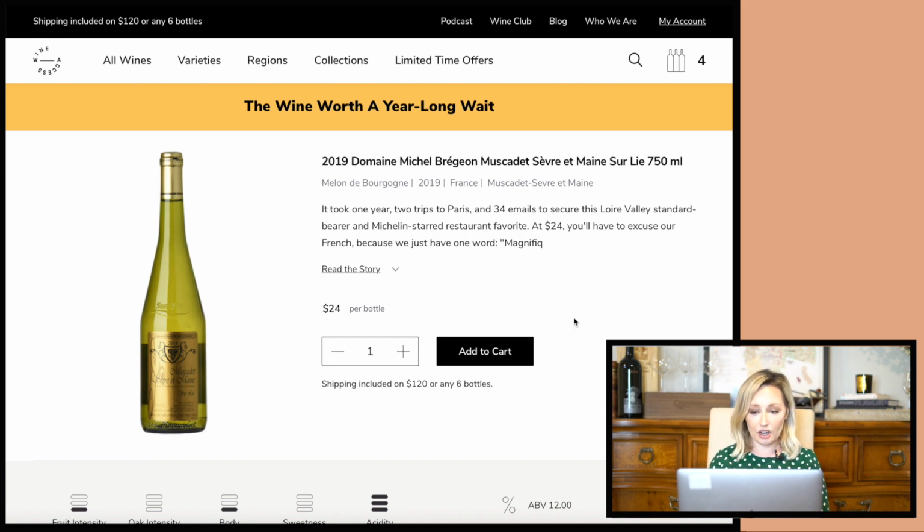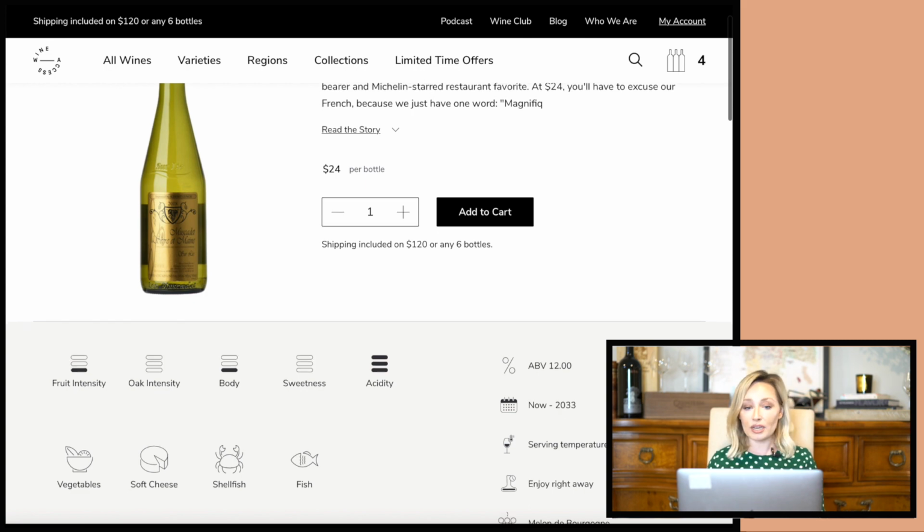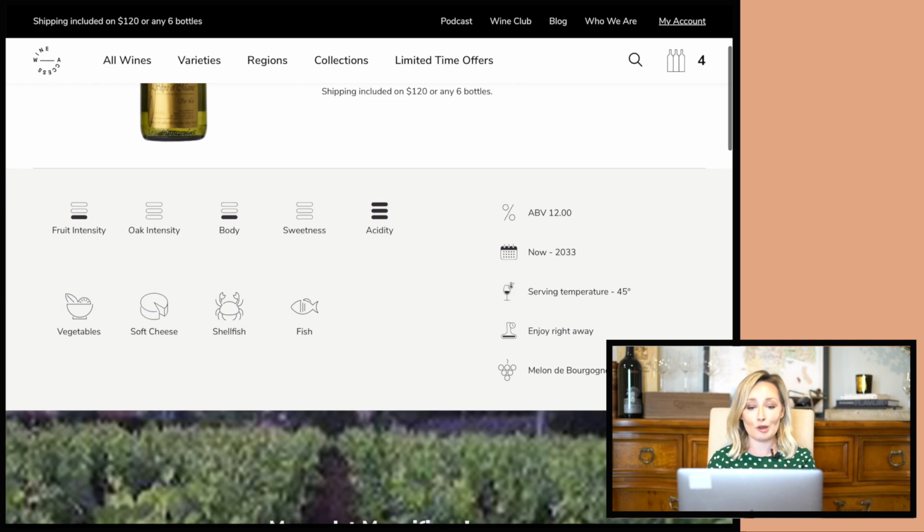Let's make sure it's going to fit our palate. I love that. Fruit intensity is kind of on the low side. No oak, light-bodied, not sweet, and really high acidity. Yeah, that's going to work really great for our fish. So let's say you're just truly browsing. You have no idea why you're even here. You're just sitting in the middle of the afternoon.